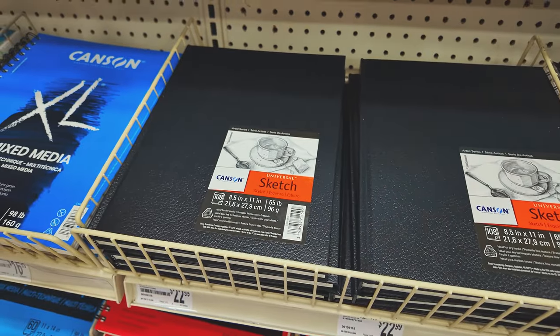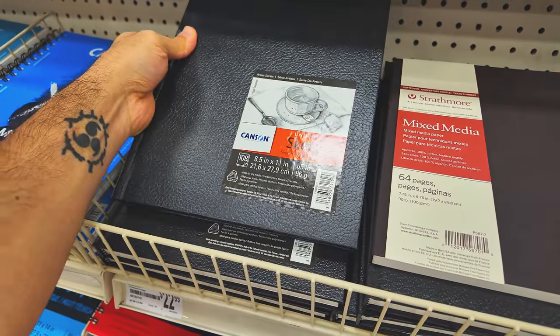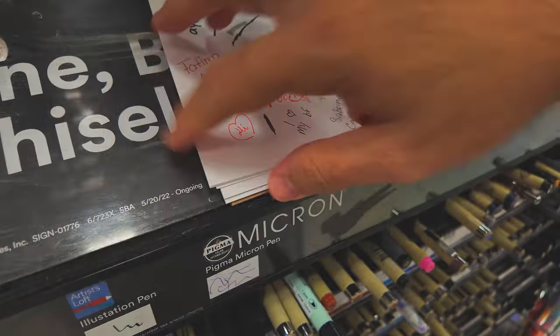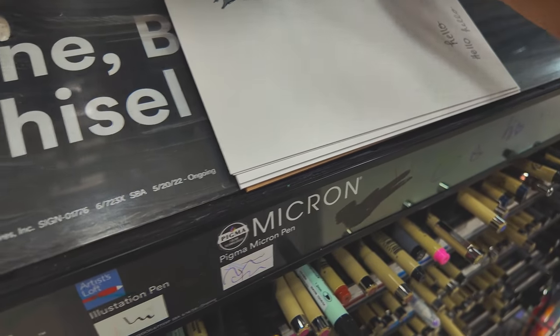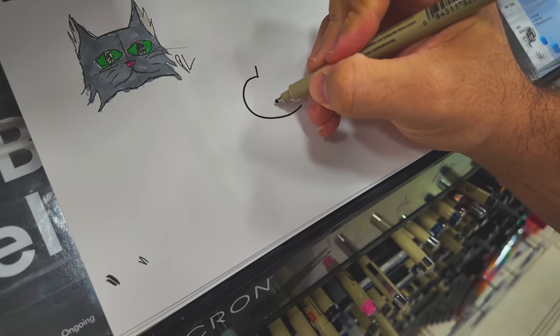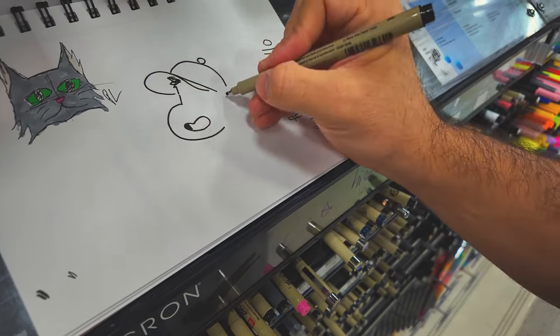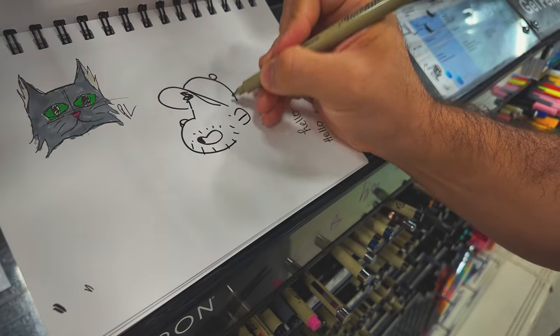Between this one or this one? These two. Let's figure it out. I always draw when I'm here. That one's pretty good. I always draw the same thing when I'm here: my hat and my hair. Looks a little goofy. My beard. Gotta draw the beard.